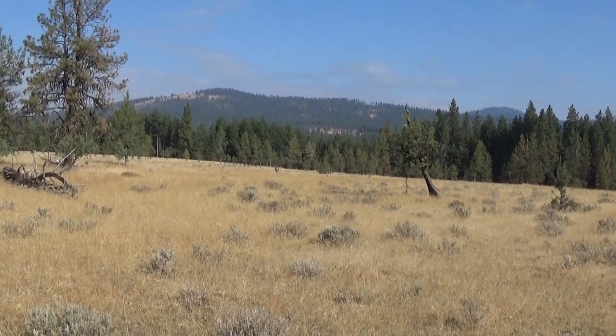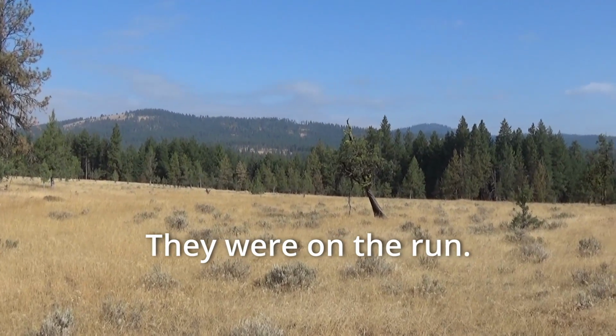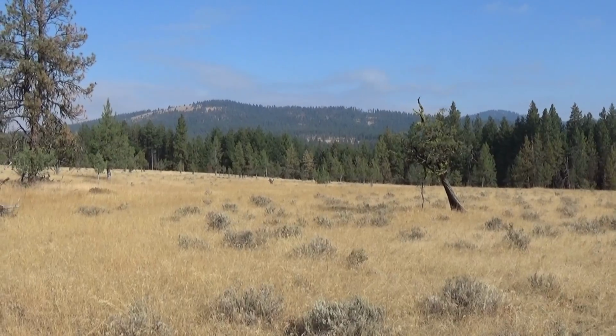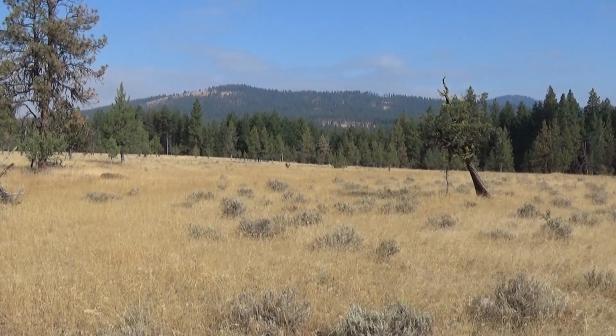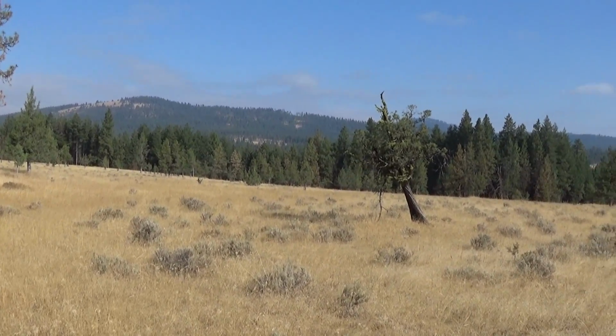Another nice morning. We had a big herd come through. Nice big bull in it. Another group of hunters pushed it right through. It dropped from one side down to the valley bottom, and then right back up the other side. Nothing we could do. They were on the move.